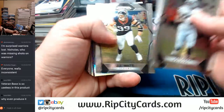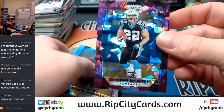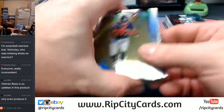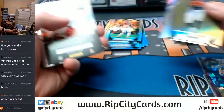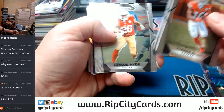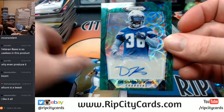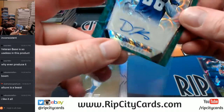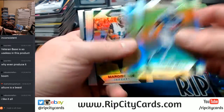Yeah, do you want the veteran base out of this? Christian McCaffrey, purple cracked ice 75. It's a nice card. I really don't know why they produce it, to be honest. Desmond King, Chargers to 99. So you're going to get two numbered autographs out of this, for sure. But I think you're gonna get points for the third.